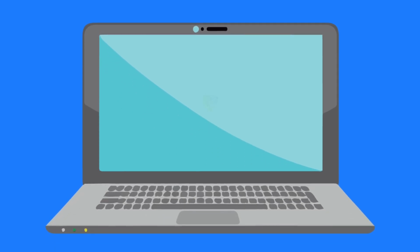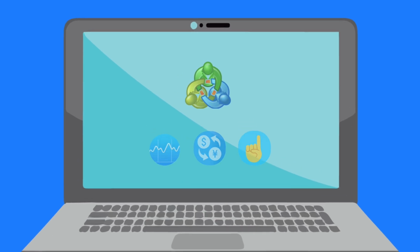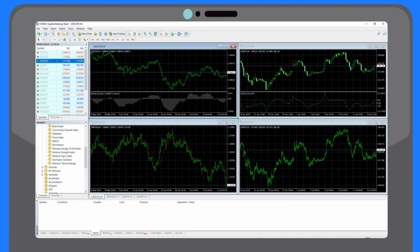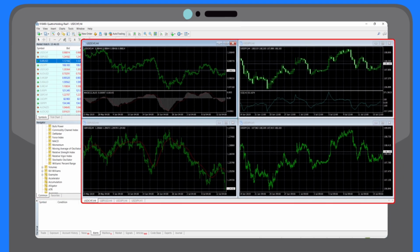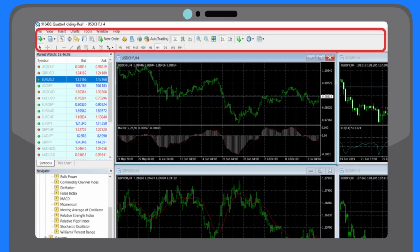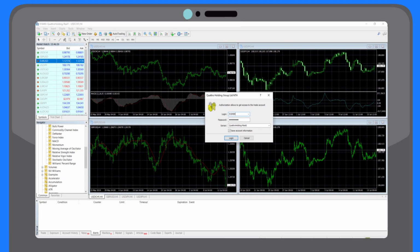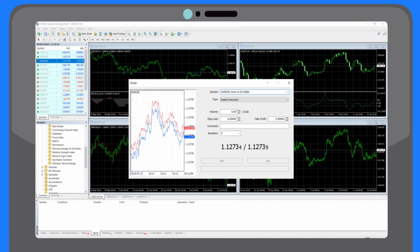Now, let's take a closer look at your trading platform. The MT4 platform offers professional and feature-rich market access to traders of all levels. The platform consists of 4 distinct areas: Market Watch, Navigation, Charts, and Terminal. At the top of the screen, you'll find the main menu, which allows you to access the wide range of features and options offered by the platform. You can log into your account, open trades, and access charts and indicators, all from the navigation menu.